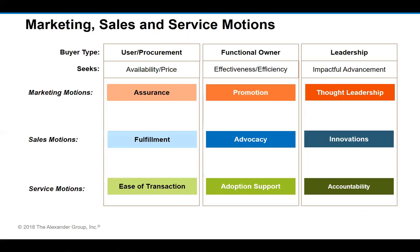And there are various what we would call sales motions that we find to exist. Fulfillment, which tends to be a low price type offering. Advocacy, which tends to be a product that's differentiated in the marketplace, and innovations, which is really when you're co-creating with your customers that solution that specifically meets their needs.